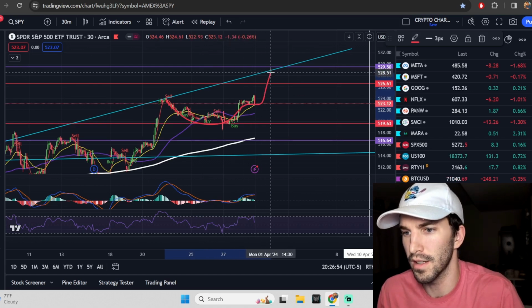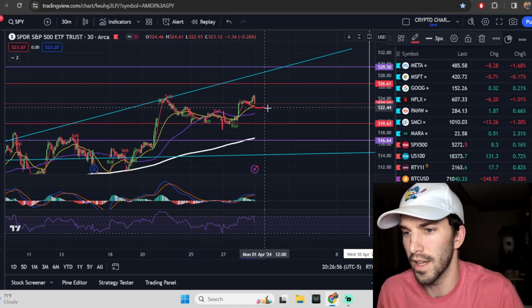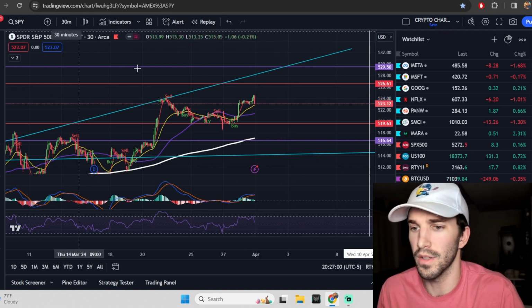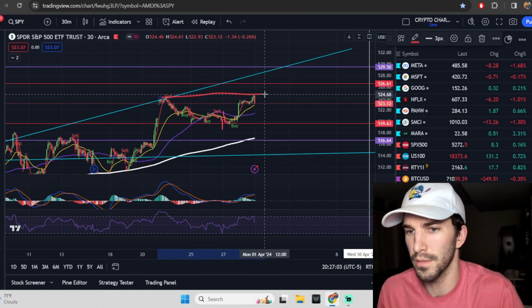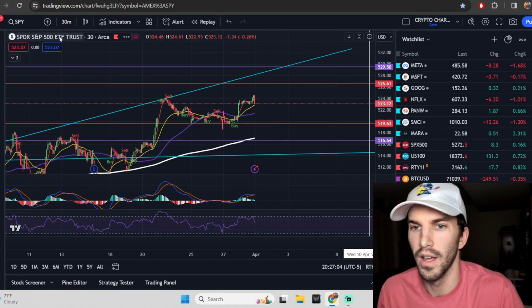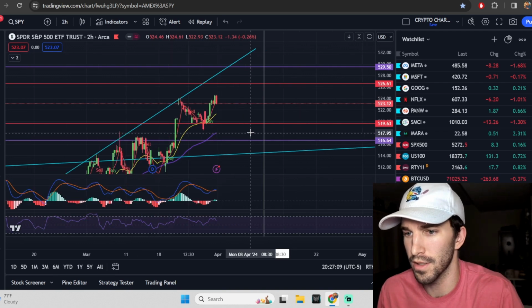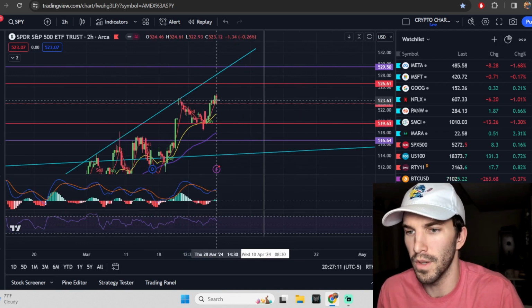Maybe we're just consolidating for that handle. I just would have liked a little bit more of a handle going into this week to see that positivity. Okay, so on the 30-minute, you're noticing we do have this possible double top, but we are seeing positivity in the futures right now, so that might be invalidated. The 2-hour one that we're paying attention to as well had that divergence, but it wasn't confirmed yet.